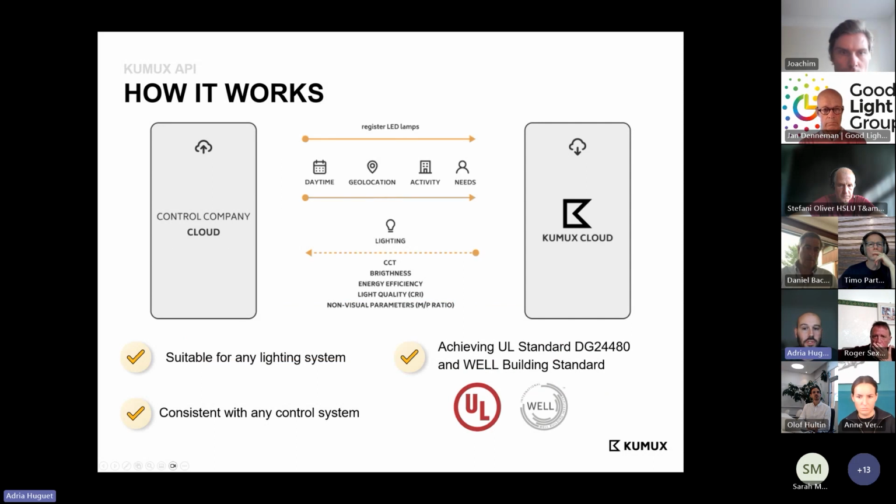Here is how our system works. We have developed a main cloud-to-cloud solution that can work locally offline as well, that connects to the cloud of the control system. And in this case, we see how the information exchange system works, where we receive information such as the characteristics of the luminaire, something like the luminous flux, energy consumption, spectrum, etc., and other parameters such as the date, time, geolocation, indoor location, etc.